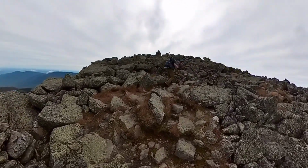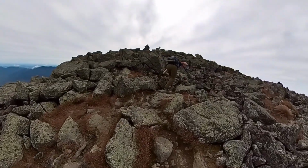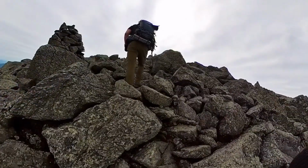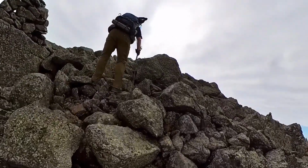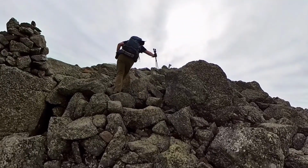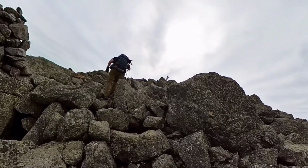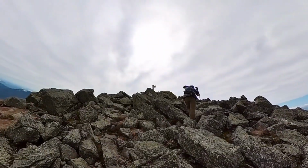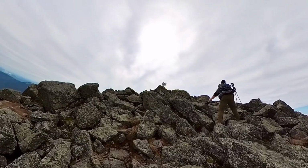Then at long last, we finally reached that point where you can see the summit sign up there. For so many sections it was almost like false summits, but it was within reach. The wind started to get stronger, colder, and really more fierce as you got up there.